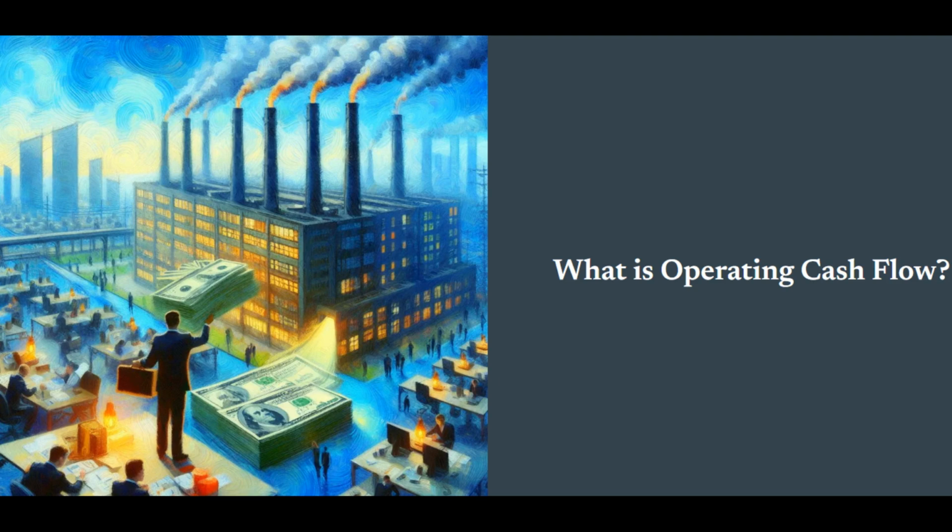Now, let's explore why understanding operating cash flow is so crucial. One of the main reasons is the distinction between cash and accrual accounting. While net income is derived from accrual accounting, which includes various non-cash items, OCF focuses on actual cash transactions related to core business operations. This distinction is vital because it aligns financial metrics with real cash flows, offering a clearer picture of a company's financial health.